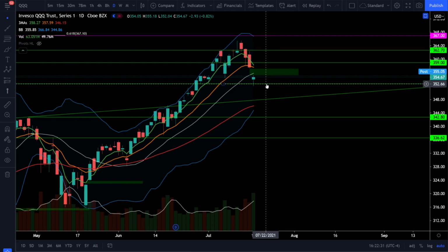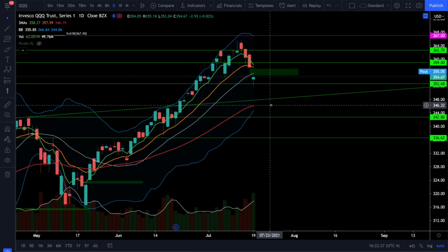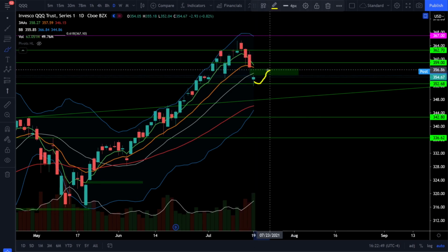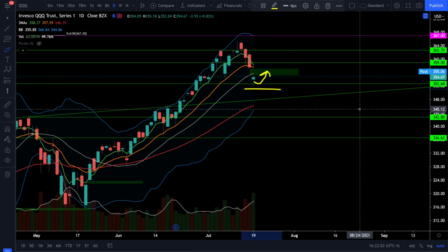To the downside, you're going to have support at 352.6 and our support trend line right around 348, and of course the 50 EMA at 346. So pay attention to the price action at those levels, and remember this is always a falling knife until we see a confirmation bounce. A bounce will come off of one of these support levels and we'll see that bounce in the price action, and again you want to set your risk some percent below support.